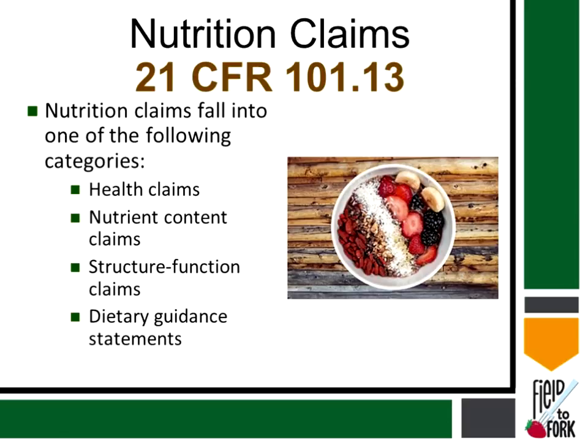So next, as we are wrapping up here, nutrition claims can fall into one of several categories. There can be a health claim, there can be a nutrient content claim, a structure function claim, or even dietary guidance statements. So all of these fall under a specific part of the Code of Federal Regulations.